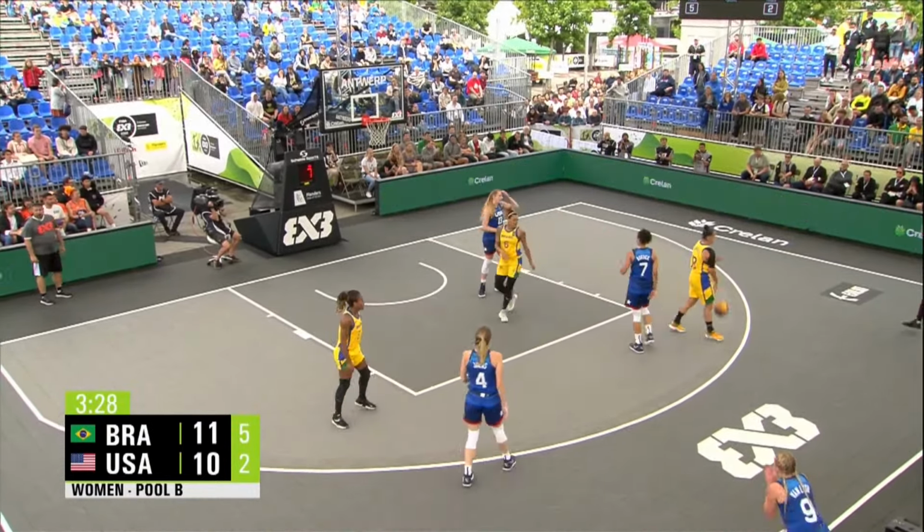Brazil with revenge on their minds. Van Lith lets it go. It's a yellow foul, and that will put Van Lith on the line to shoot two. No, excuse me, Cox. That foul was not on the shooter. Instead, the former number 3 pick in the WNBA draft, Cox, steps up. And she knocks it in. USA up 15-13. Whoa, Birdie. She didn't like that whistle. Sometimes you just got to run away from it.